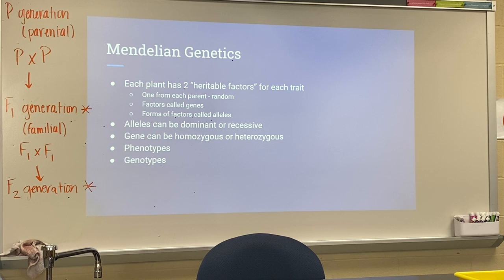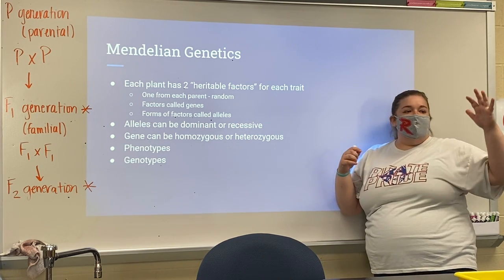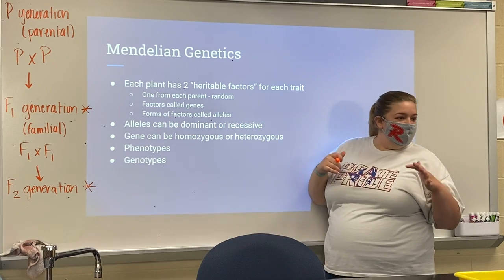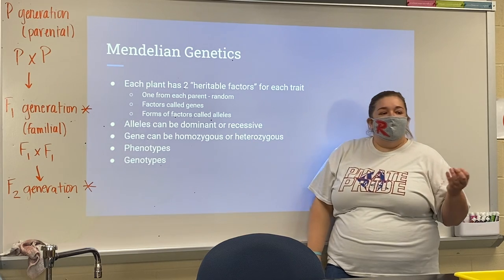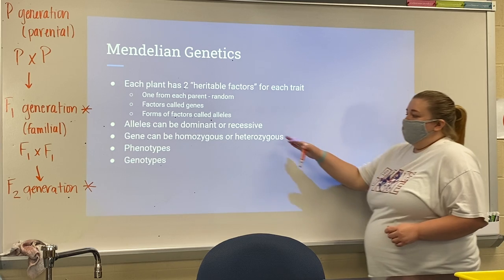So from that article, that scientific report he wrote, each plant has two heritable factors, or things that we can inherit. Okay, that's the round versus wrinkled, the tall versus short, purple versus white, all of those. We get one trait from each parent, and it is totally random. He found this all out just from studying peas. Those factors, we call them genes now. And the forms of those factors, we call alleles. And these alleles can be dominant or recessive.